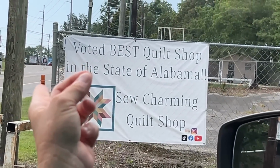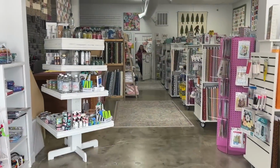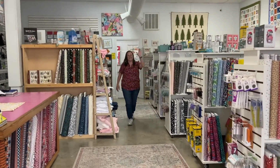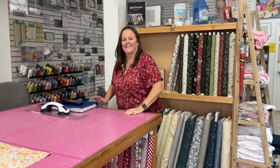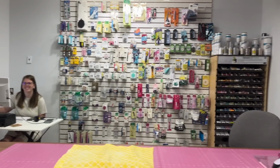There we go. Voted best quilt shop in the state of Alabama. Here we are in Alabama's best quilt shop. And hey, Penny. Hello, good morning. Penny is the owner of So Charming Quilt Shop. And here's her daughter, Emily, who helps out in the store.